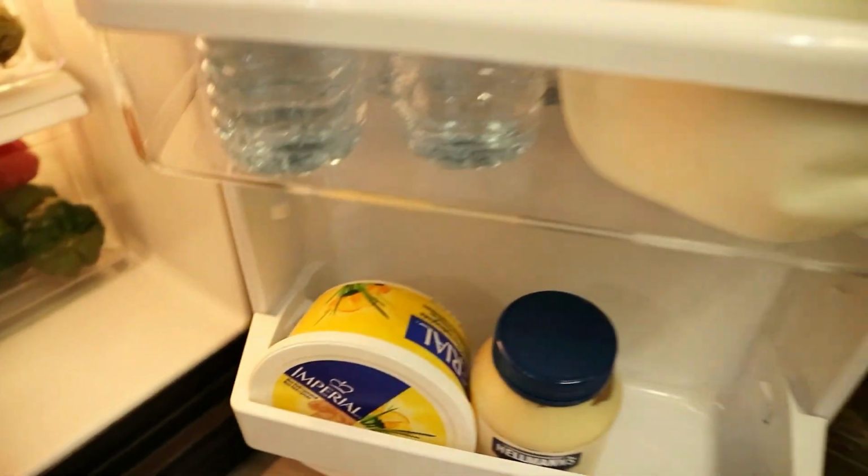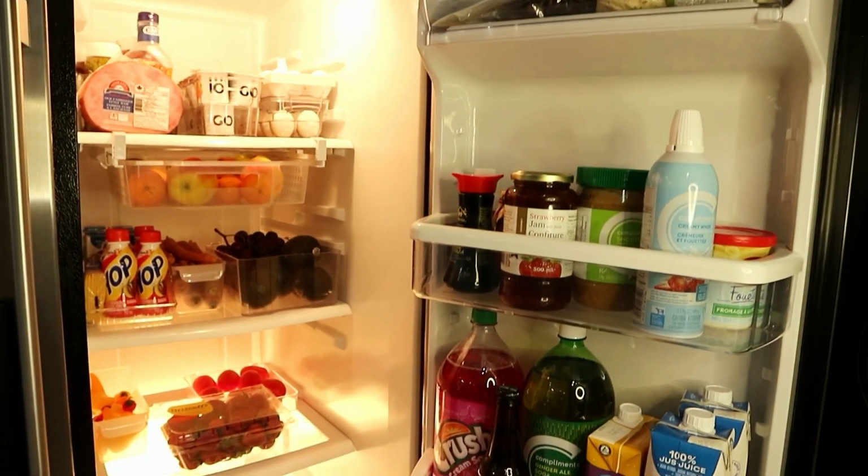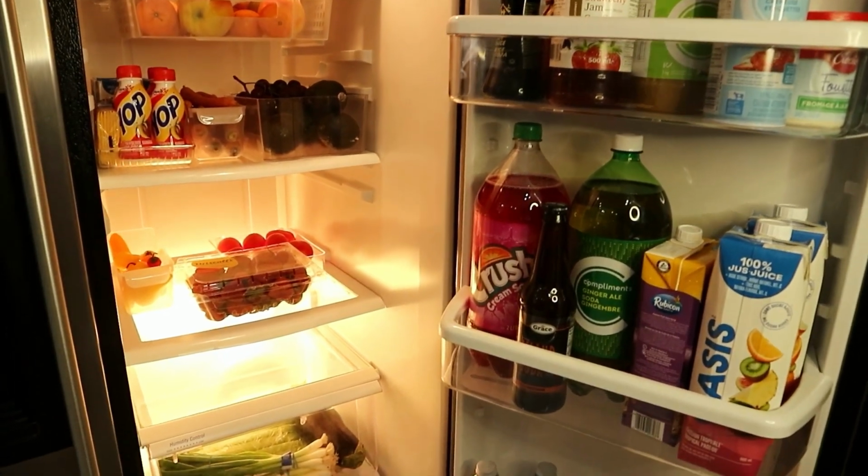So the empty shelf you see there, there is nothing on it. That's where I'm going to place the food once I cook. That's why I left it empty. So I just love the result.